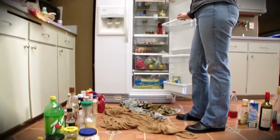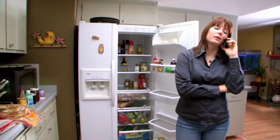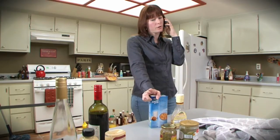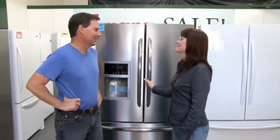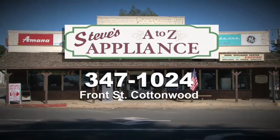You want to go where to buy a new refrigerator? Steve's A to Z Appliance in Cottonwood? In Cottonwood? Just a 10-minute drive. And they'll save us money. New and used, honest, reliable, factory-trained repair service and parts, and they'll save us money. And dispose of this thing? We gotta make the short drive to Steve's A to Z. Thanks, son. Steve's A to Z Appliance, front and main streets in Cottonwood. Drive a little, save a lot.